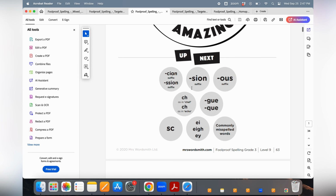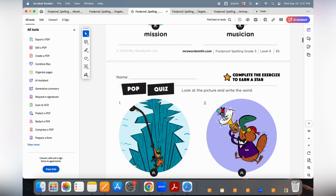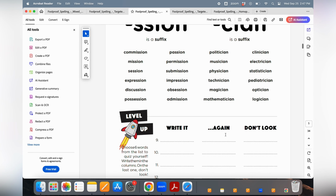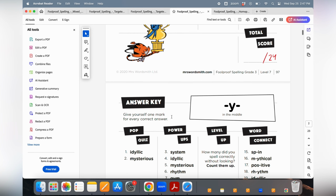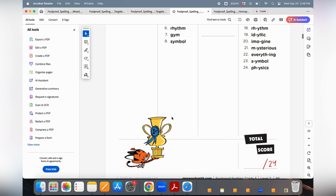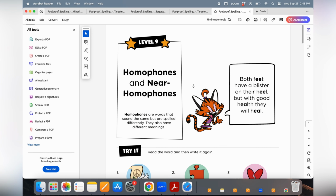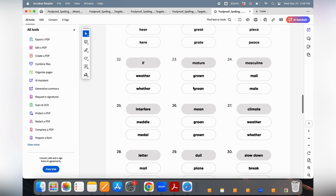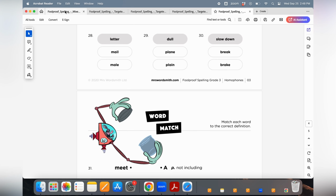And then this is level 9, and here are the things that they're focusing on in level 9 for 3rd grade. There are also answer keys at the end of the downloads so that you can check the answers that way. I also got a special lesson on homophones for the level 9. And there's different activities that are about 5 pages worth.